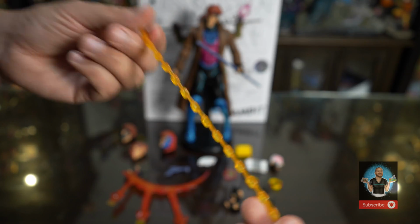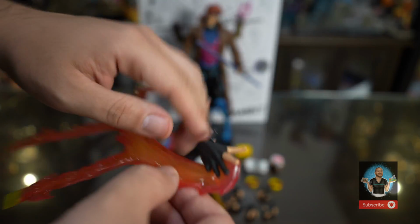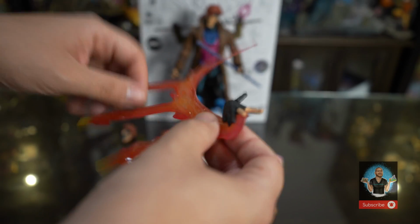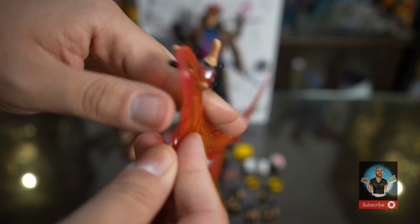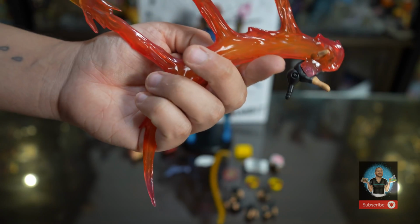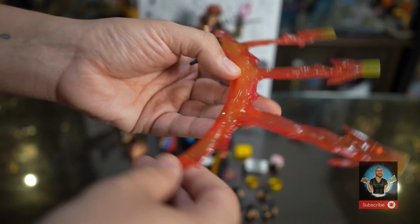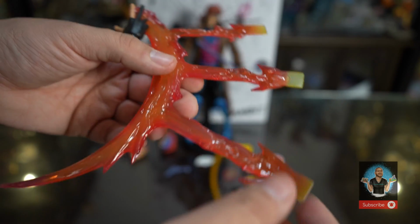It is translucent. This is probably the most amazing accessory, and hits him throwing the cards. So it is a right hand. I love the detail here, and look at the fingers on the other end. I think that's so amazing. You have this clear flame resin. Ironically, it doesn't have any pink to it. It's more so like a flame orange, just a little bit of hues of pink, but very little.